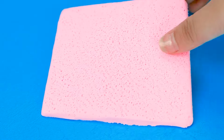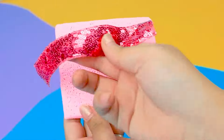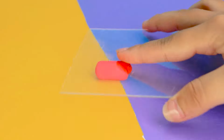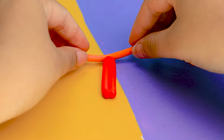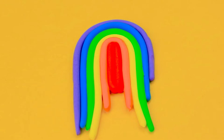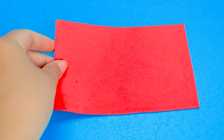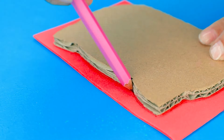To decorate. It looks so gorgeous! Next, I will make a rainbow headbed by using colorful clay! Red, orange, yellow, green, blue, purple! I make a kitty to decor this bedroom! Draw kitty shape!